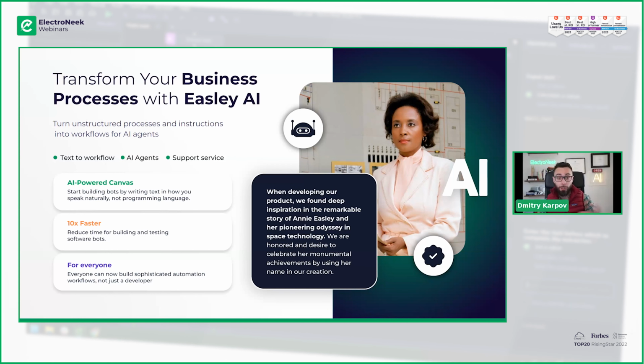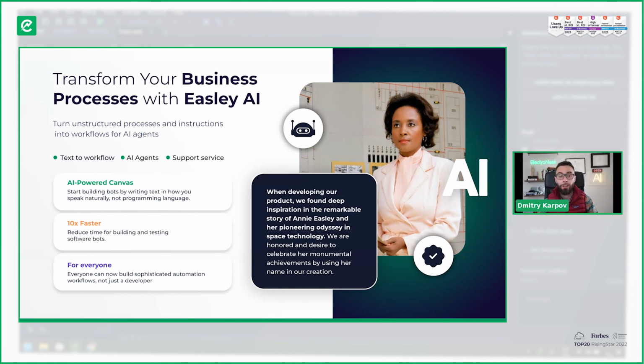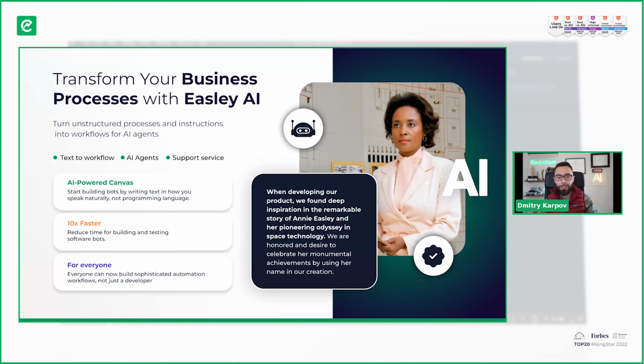I know there are some IT service providers now. You can build a bot that does IT service help, pretty much talking to customers about their issues. You can do auto remediation, things like that. So that's fully automated work, and that's the AI agents built with Easley AI.